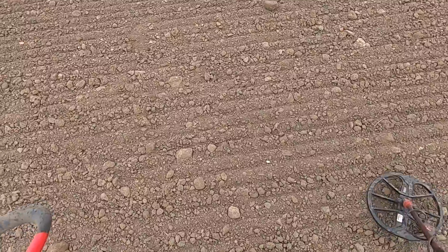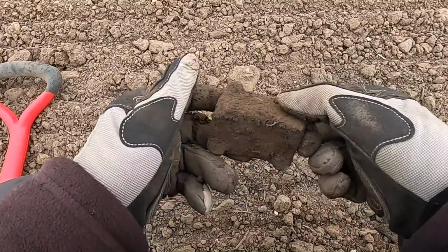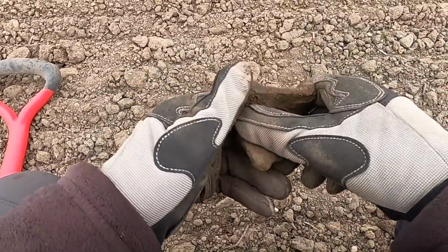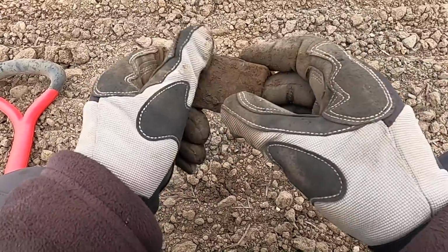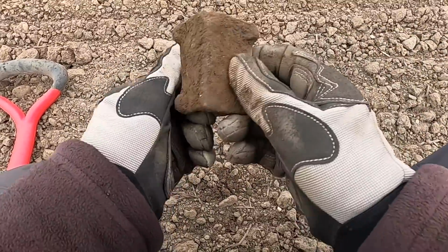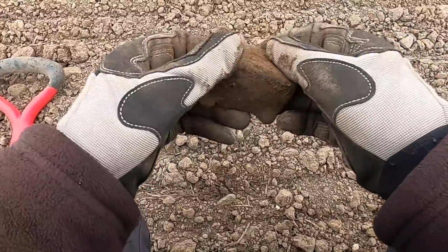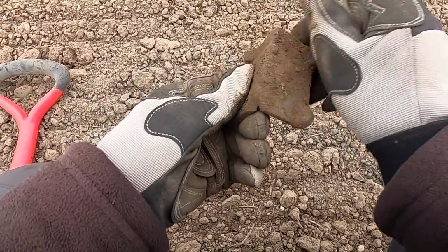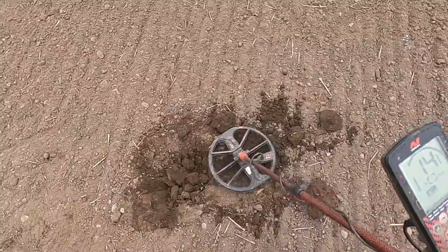A huge signal here, 30. Wait a minute, is it that? I don't know what this is, but it's cool. It appears to be made of bronze. Certainly copper alloy anyway. That's cool. It's hefty and it looks pretty crudely made as well. I wonder if that's off the manor house. That's an interesting piece. It's huge.